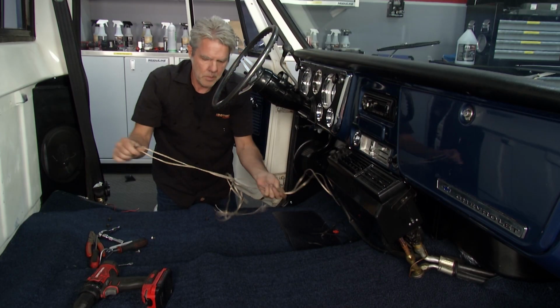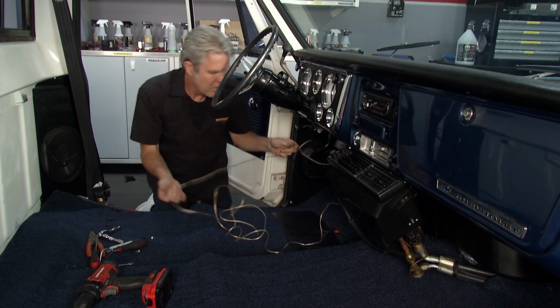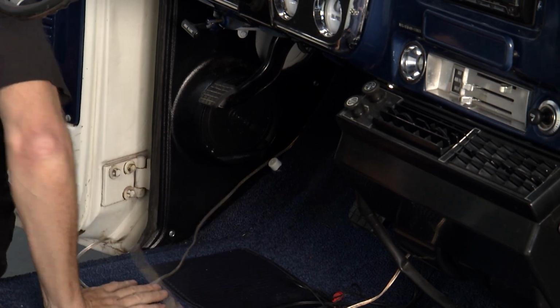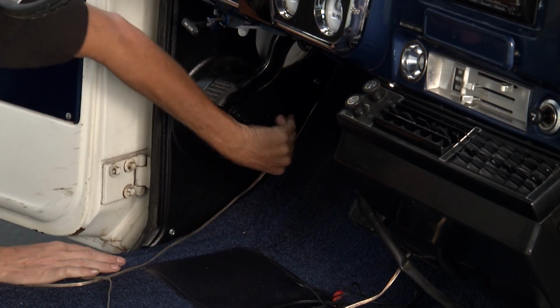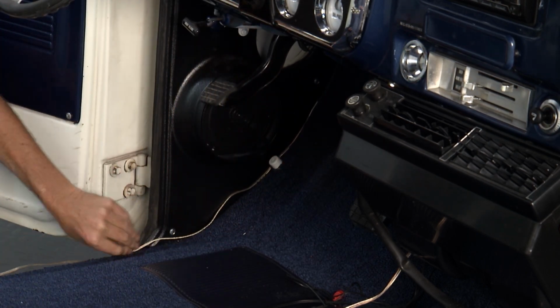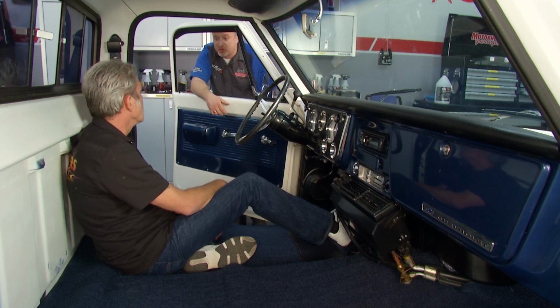All right, so one more step before we actually start routing our wires. Right, yeah, so you're gonna wanna know what's front, what's back, left and right. So you're gonna have to generally connect the wires up to the speakers, figure out who's front, back, and side. Then you can go ahead and run all your wires and do a final terminaling off of your wires. Well, it's a pretty simple operation, takes a little bit of time to get everything right, but everything looks great now that you got it in.